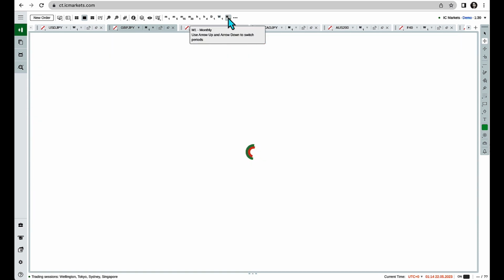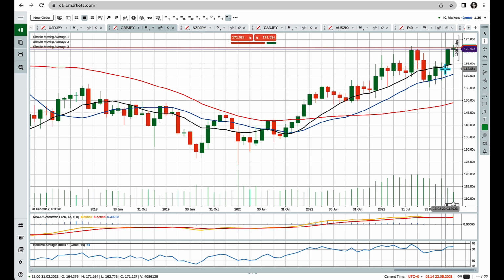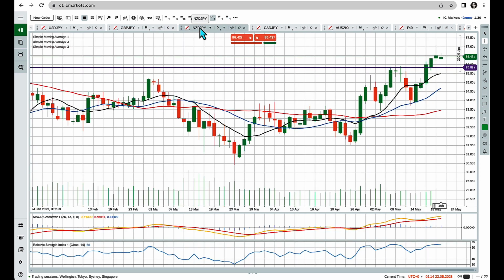If we take a look here on the monthly chart, we can see that the monthly chart is in an uptrend, but it is overextended, meaning that there's still distance between where price action sits right now and the moving averages, but I'm keeping a close eye on pound yen. The next one is Kiwi yen. Now, Kiwi yen, we do have an uptrend here on the daily chart, and I'm looking for a pullback in and around the previous swing high.